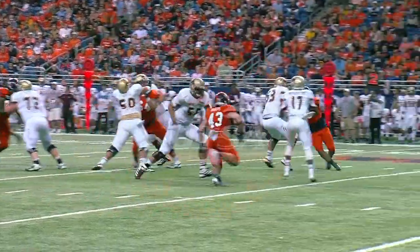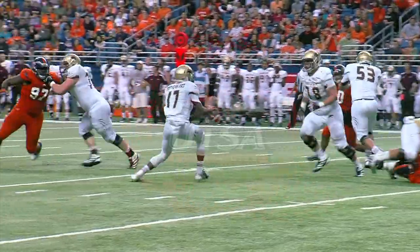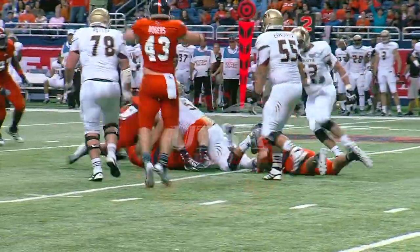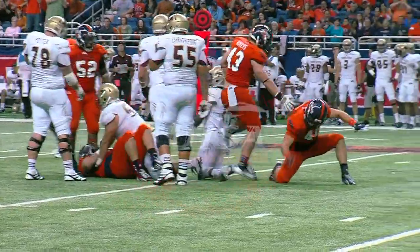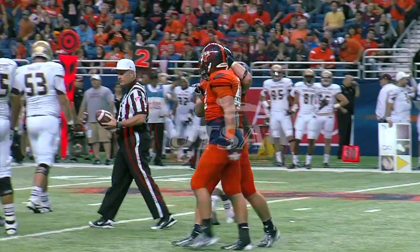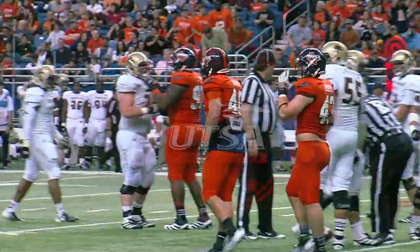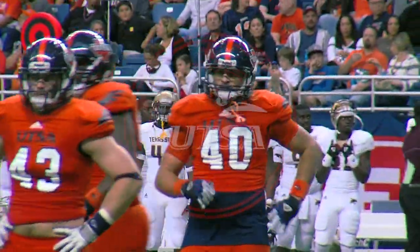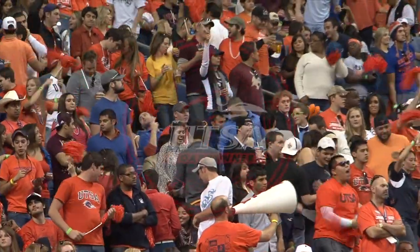Rutherford to throw. Under pressure. Gets away from one. Now comes back the other way. Block in the back. It's not called. And finally, he's sacked back at the 25. Cody Rogers got pushed in the back just as he was about to make the tackle, but it's a loss all the way back to the 25-yard line. Will Ritter finally got rid of Sean Rutherford's dancing skills and stopped him. They're going to give him the 26.